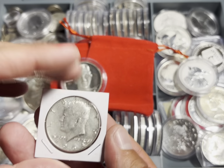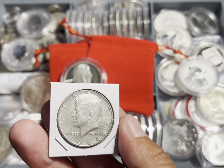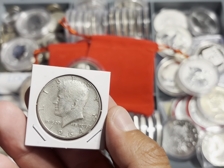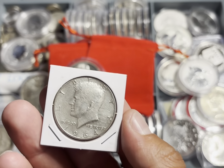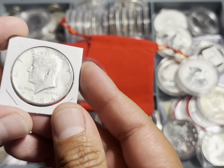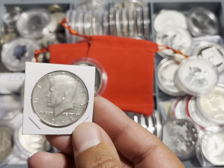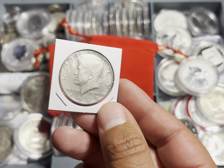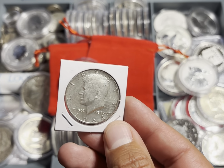So yes, for them to be going for $16, $17, $18, very, very common. If you're telling me you're buying them at $25 each in this condition, uncirculated, I mean, that's the market, and it makes complete sense. But if you're serious in the silver game, you definitely want to have, I would say, at least 5 to 10 of these in your batch at the minimum.